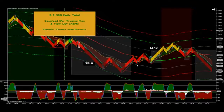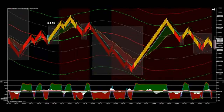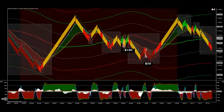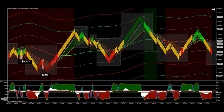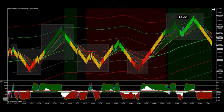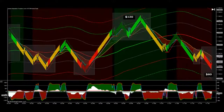Anyway, first trade was to the downside, $310, $140 on the bounce. The market pretty much was selling off for the majority of the day, but on the Russell, we were sideways up through the open before we started making our first push to the downside. Again, you can see there was a couple signals over here, one for a $180 loss, one for a small $20 gain, but the market's still pretty much bouncing here sideways or slightly up on the Russell, and it's not until about 11 o'clock, when the profit-taking time frame kicks in, that the Russell starts making its move down.